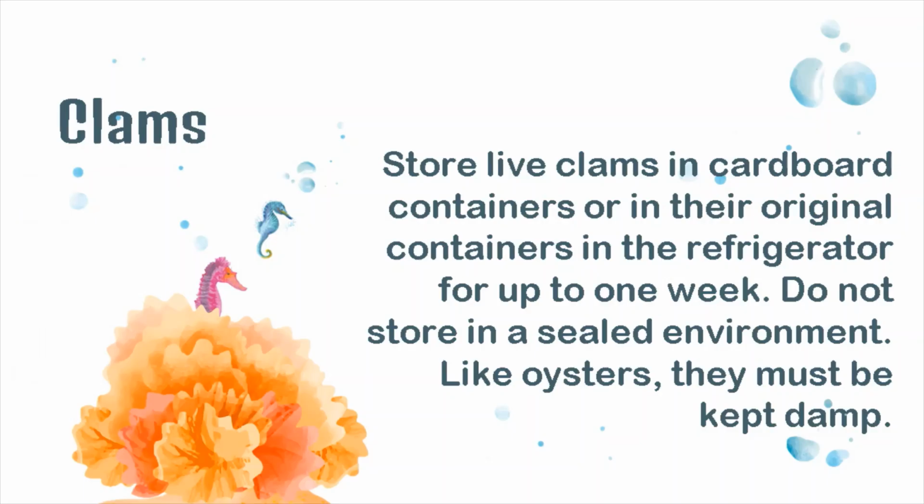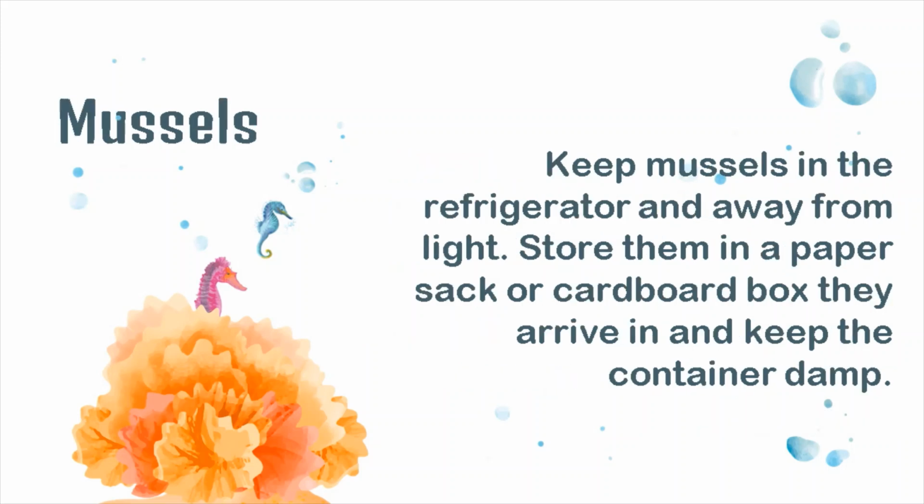Clams. Store live clams in cardboard containers or in their original containers in the refrigerator for up to 1 week. Do not store in a sealed environment. Like oysters, they must be kept damp. Keep mussels in the refrigerator and away from light. Store them in the paper sack or cardboard box they arrived in, and keep the container damp.